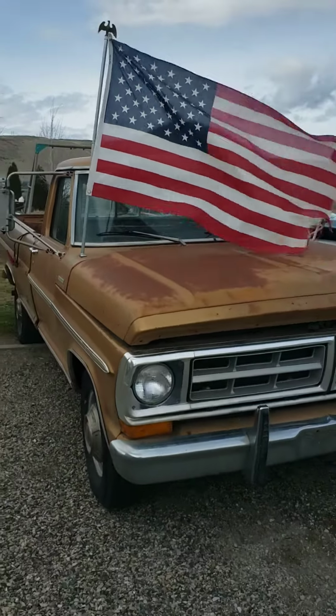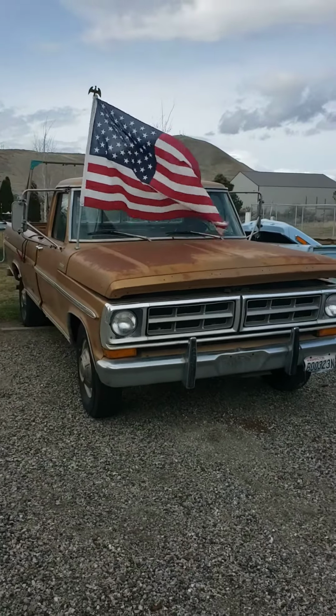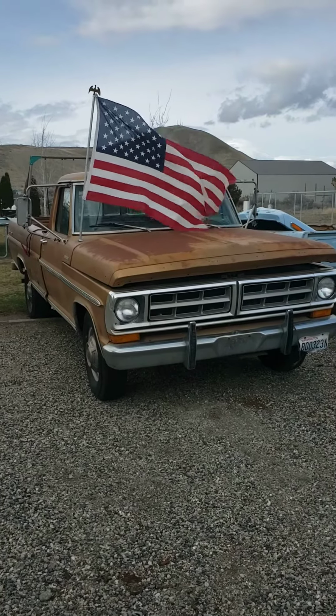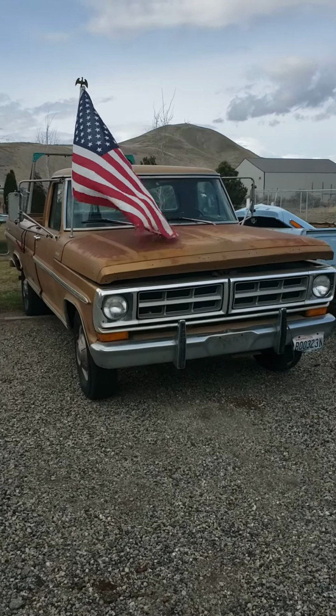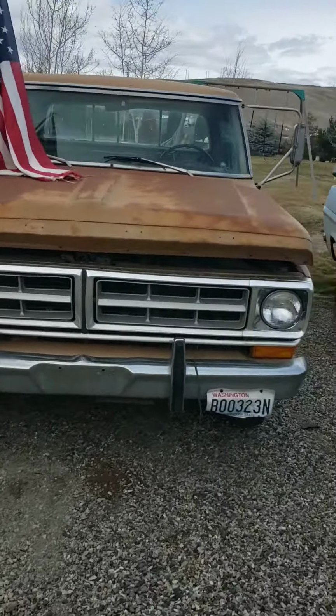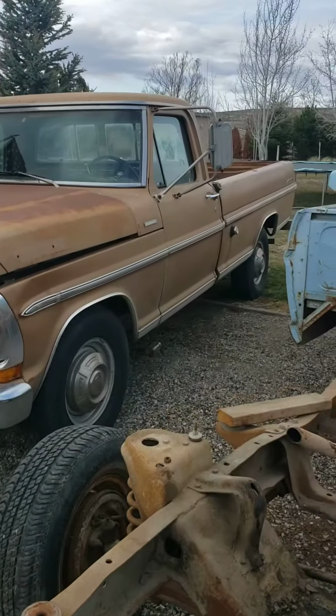Look at that. How perfect. I know it's a bit breezy, so hopefully you can hear me all right. The only thing that would make this picture better is if this was a Chevy truck instead of a Ford with a flag waving. Just kidding. I don't want to offend all my Ford people that are paying me good money to build these things, so I don't mind.